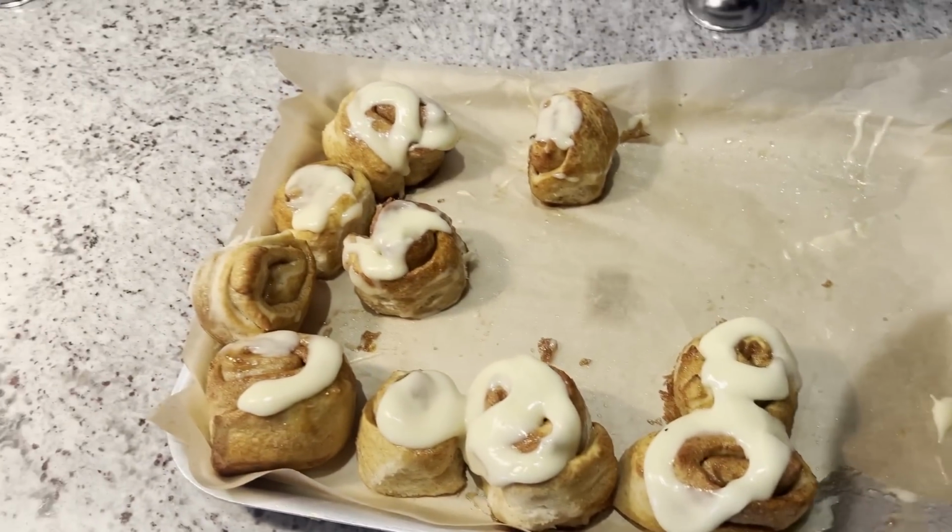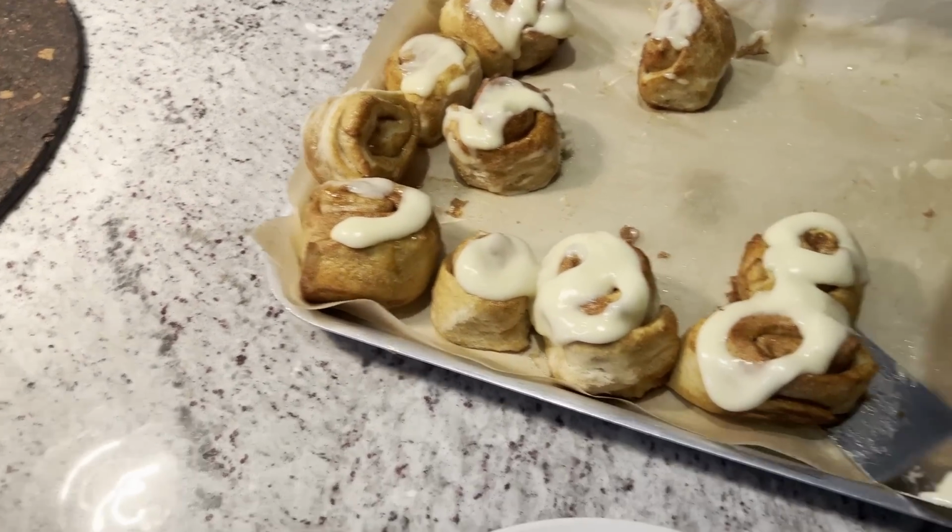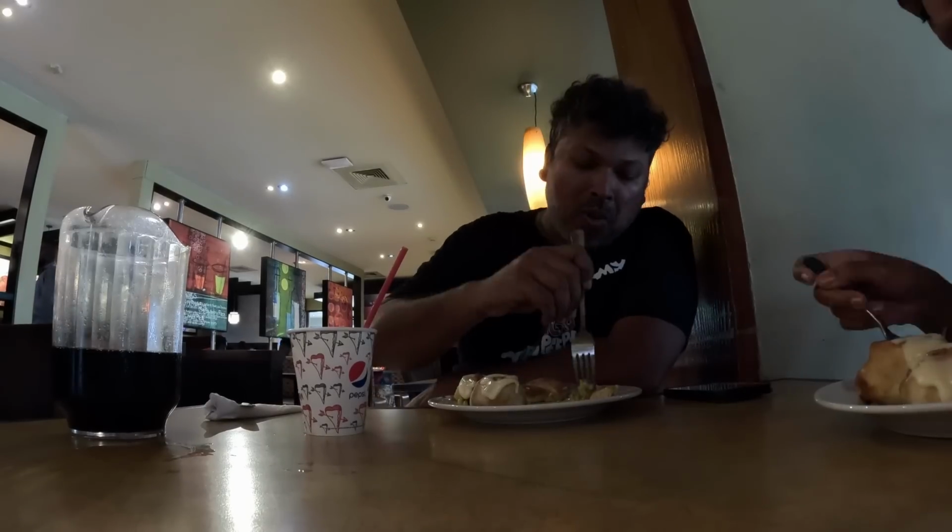And finally, a little dessert, the cinnamon roll. Now, the cinnamon rolls weren't overly sweet, which is how I liked it, because it hit the spot for me. And the pesto pasta, what I call the green macaroni, it wasn't too bad either, surprisingly. And this bill came up to about 72 TT, which includes service charge and taxes.